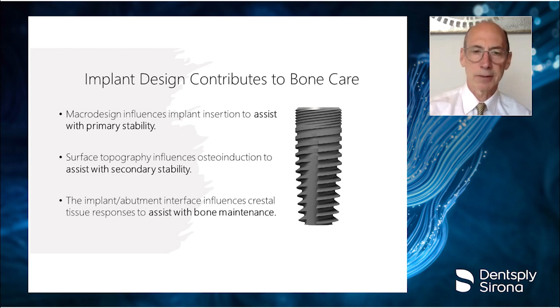It appears to us that it is the implant design that contributes to bone care. Thinking about 2,500 implants in Michael Norton's study, you would consider that there seems to be an averaging of hygiene factors, age factors, local factors, and the real difference here has to be the implant design. We know that macro design influences implant insertion to assure primary stability in bone care. We know that the surface topography is essential to assuring osseoinduction in bone formation that assures secondary stability of the implant. And we know from our studies and many others that the implant abutment interface and the crestal thread design influences crestal tissue responses to assure bone maintenance. Primary stability, secondary stability, and the assurance of bone maintenance are hallmarks of bone care.